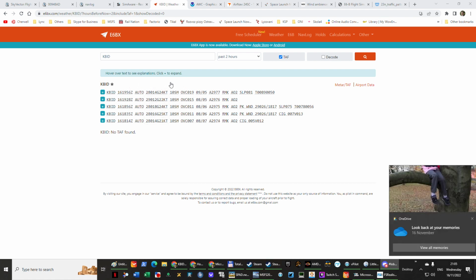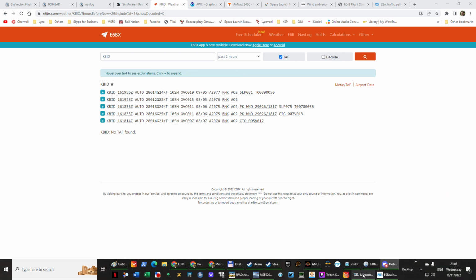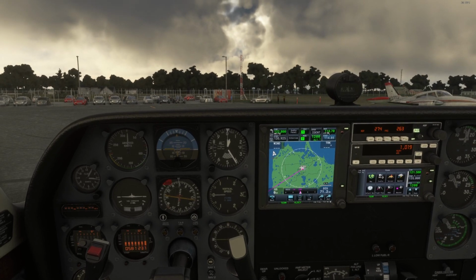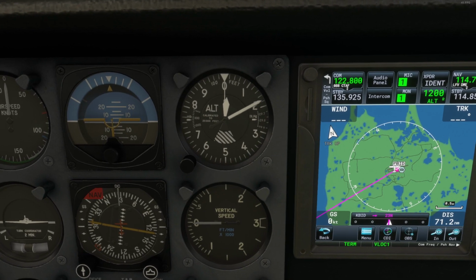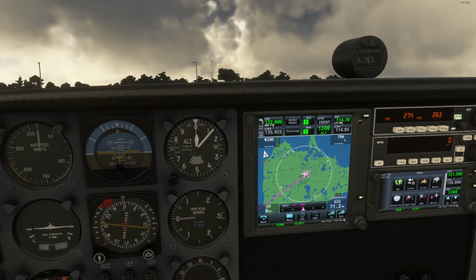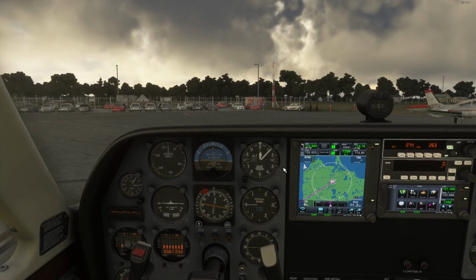Okay, so now the overcast is better. Altimeter is 2977, so let's just tune that in. 2977. Yeah, we are at the correct altitude. Very good.